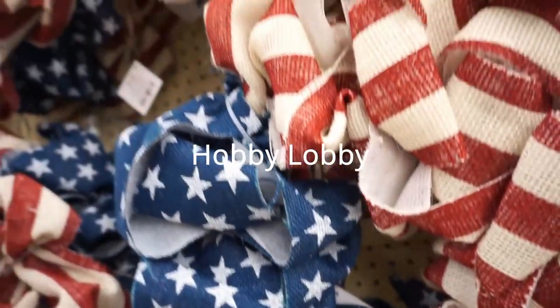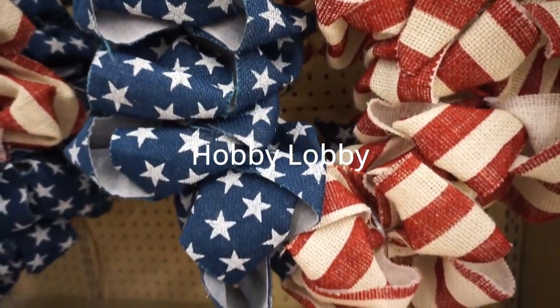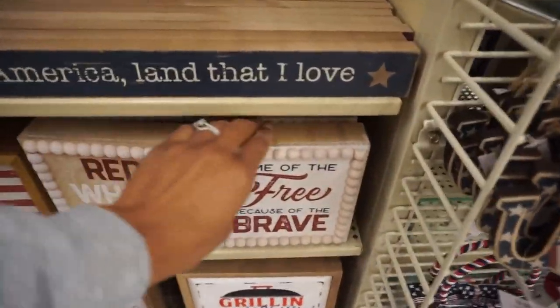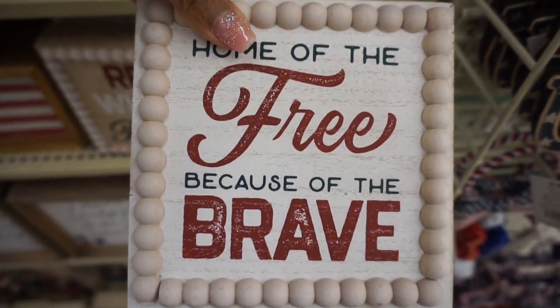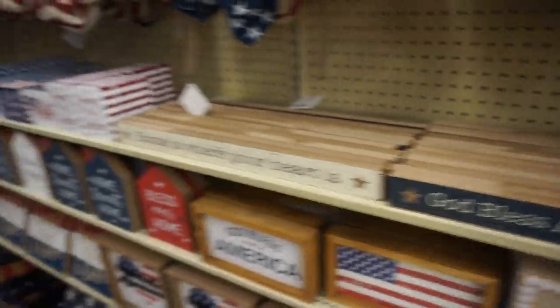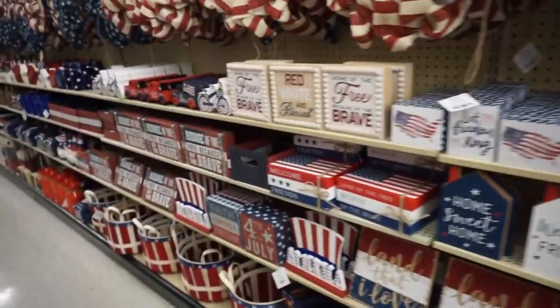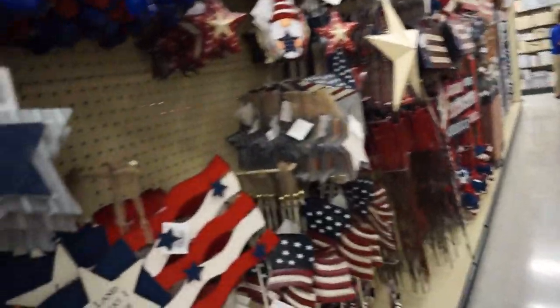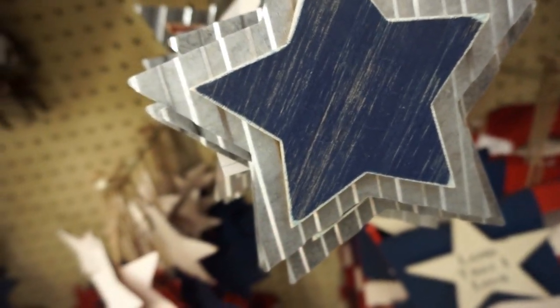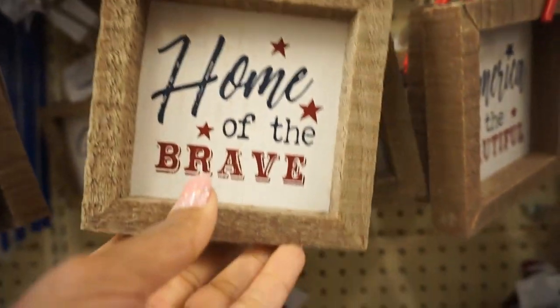So Dollar Tree was kind of a bust, so let's head on over to Hobby Lobby. And for Hobby Lobby, I wanted to show you guys first all of the 4th of July stuff. They probably have the cutest 4th of July stuff that is out. Actually, I'll take it back. I need to go to Kirkland's first to make a sound decision. But I think they have cuter stuff than what's at Target. And the prices, you just can't beat.